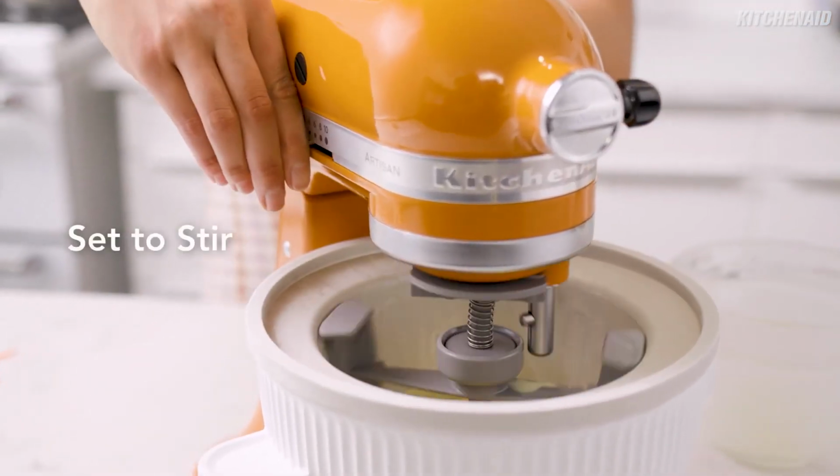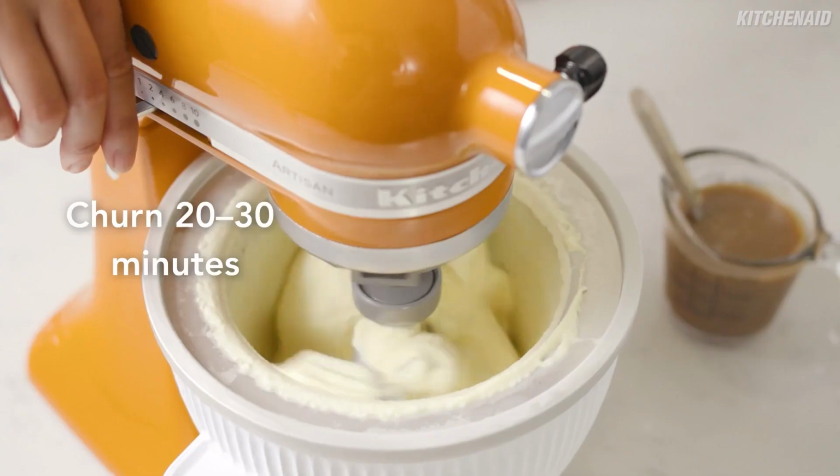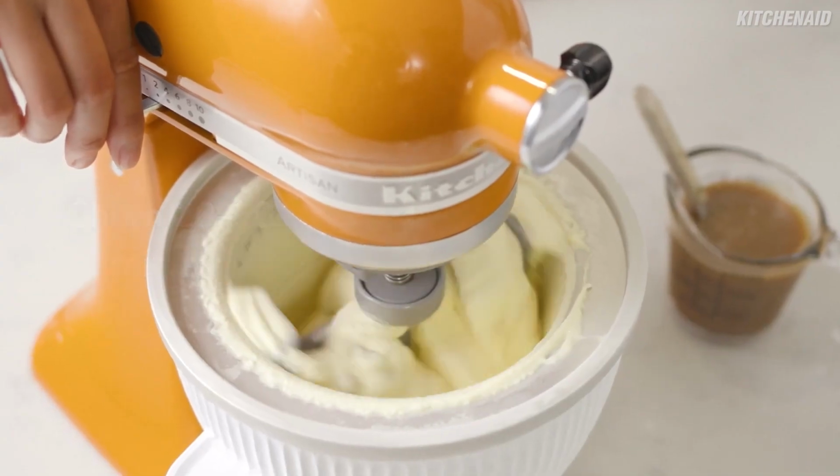Some key specifications: its maximum yield comes in at 2 quarts, processing time is about 20 to 30 minutes, dimensions are 9 by 11 by 7 inches, and it weighs about 6 pounds.